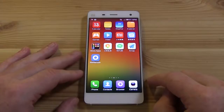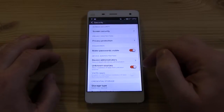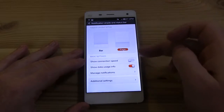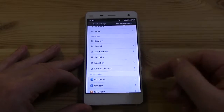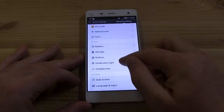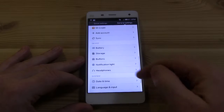In terms of customization, one important area is where Xiaomi do a fantastic job. You've got the standard stuff here, but then as we get down into security, there are tons and tons of options for you to customize. Also, in terms of notifications, you can choose whether you want a bar or page. You can choose additional settings. They've done a really good job, in a similar way to Cyanogen, to give you control over what's happening. One of the things that I quite like about it is the notification light. You can choose to have it pulse, you can choose the color of the light, you can basically customize whatever's going on with these notification lights, which is something that I quite like.